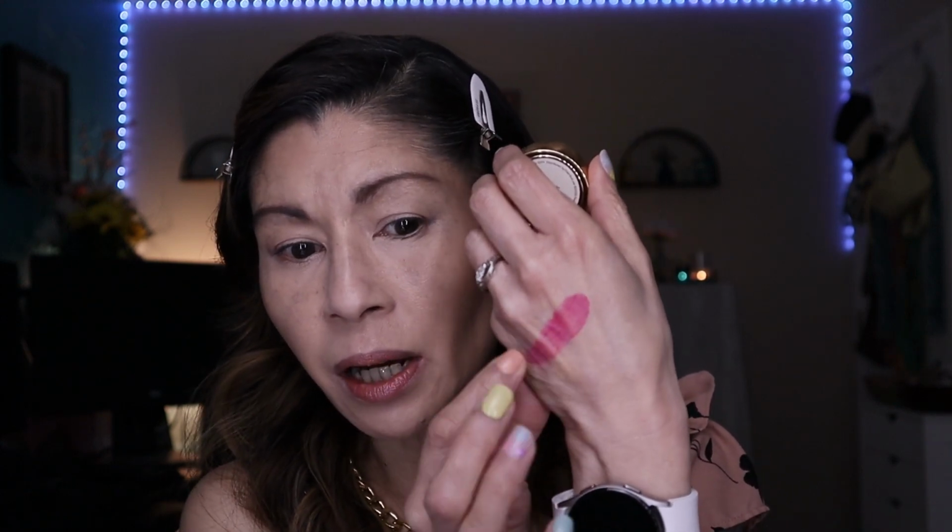But look at the pigment on Après. This is the berry color. Are you kidding me? Isn't that stunning? And then Cheeky is the cool soft pink. Perfect for every day.